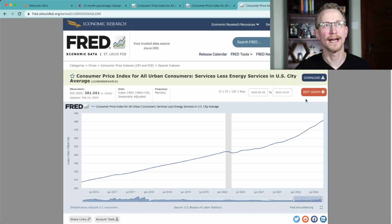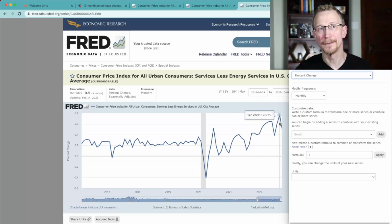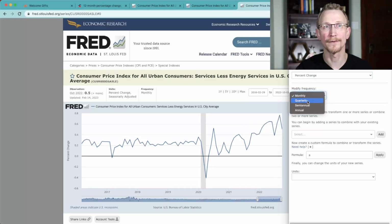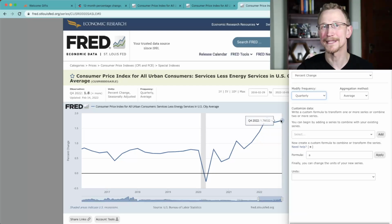And then finally, we have services less energy services. This is the other one that was spiking up on us, and you can see it's still kind of going upwards. This one's flattening out a little bit though. Let's turn it into percents. So this is what it looks like month over month, and it still looks like we're going up, not quite as heavily as we were for Shelter. However, when we turn it to quarterly, you can actually see not only have we flattened out a little bit, but we're actually not up as high of a peak for services less energy services like we were before. So it is possible that we do leg down again from here for Q1 of 2023.